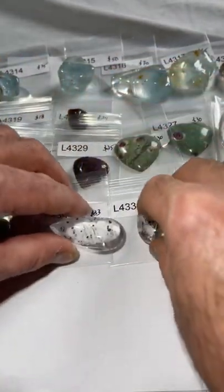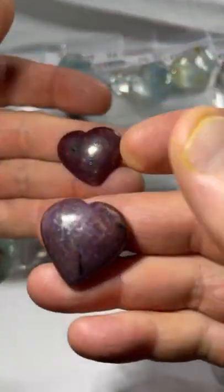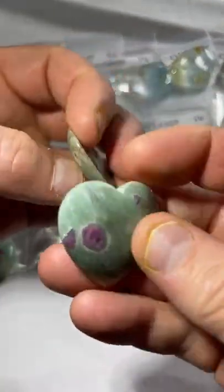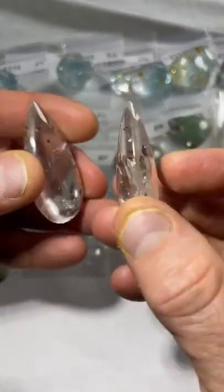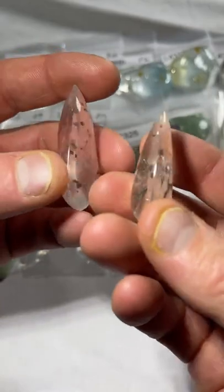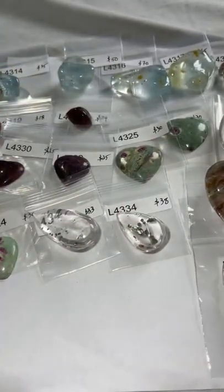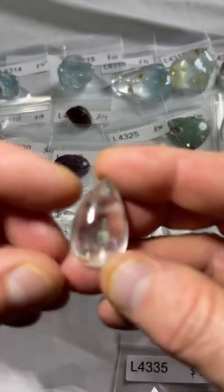Look, a duck. Oh, yes, cabochons. We got hot cabochons of rubies that glow in UV really good. There's ruby fuchsite hearts. They're flat on the back, so they are technically also cabochons. These are Brazil pyrite and quartzes. This is cut in more of a pendant style. I don't know if you can call it a cabochon technically or not, but whatever. It's pendant ready, something like that.